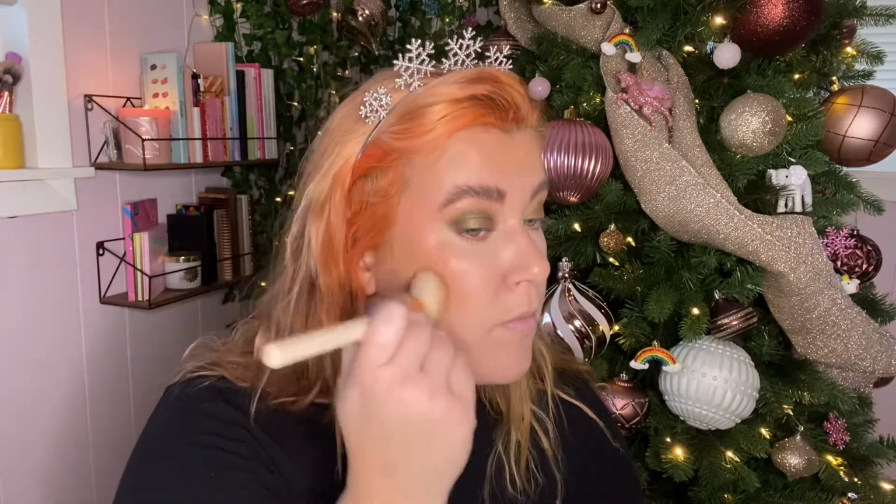But yeah, I really do like this blush. I got this, I think, over the summer. Really pretty, really pigmented, lasts really well. Touch that up a little bit. But yeah, it's a really nice blush.